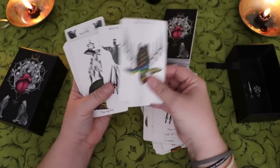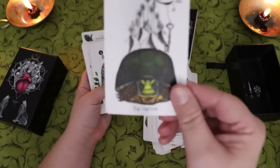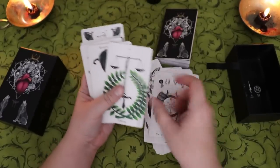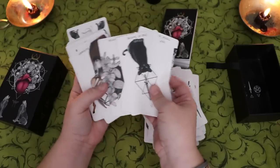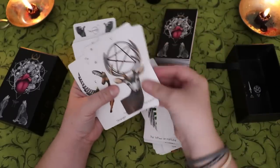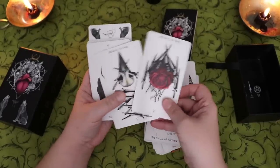And when I first saw this, I thought it was going to be a little bit on the pippish side, but it's not at all. Like, one of my favorite hermit cards ever. I love the idea of the turtle for the hermit. It just really, really works. And I love these panthers in the swords. And of course, I love seeing antlered animals in the pentacles. Just really, really a wonderful, wonderful deck.